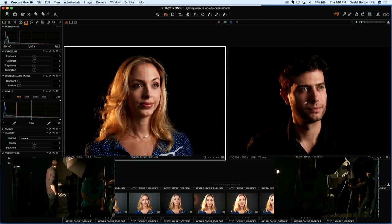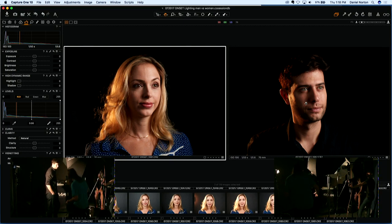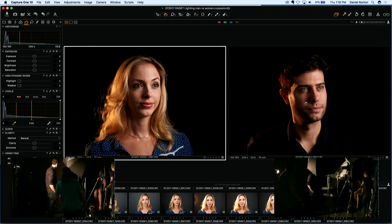But certainly we could bring a reflector in. There's a lot of things we could do to help flatten it out on her face. Maybe we'll do one more with the Ingeborg reflector.